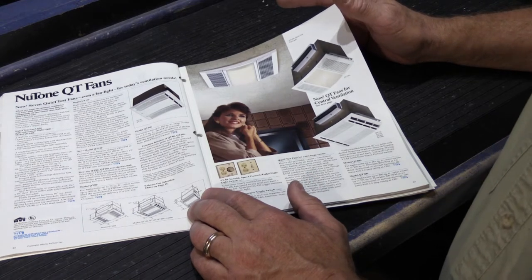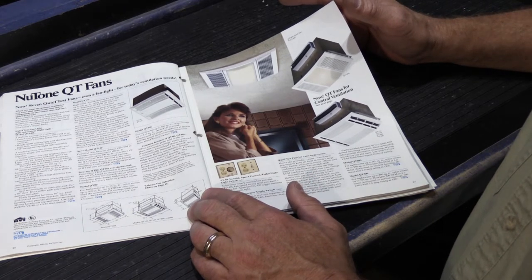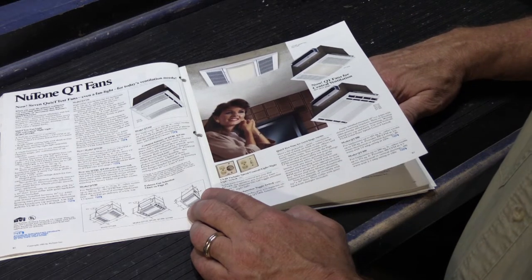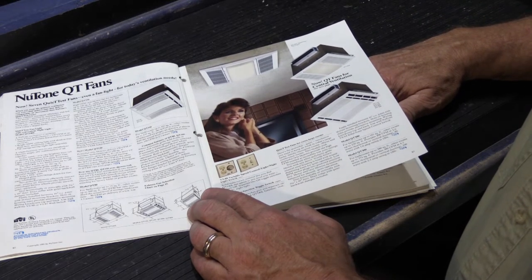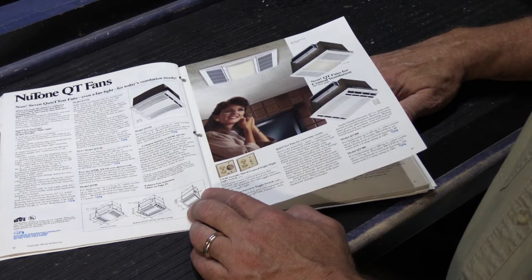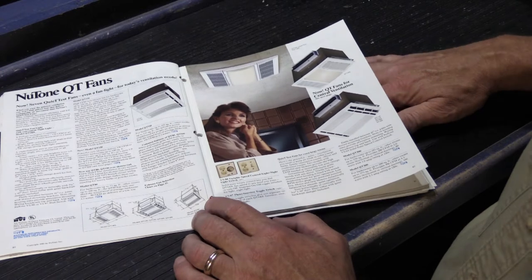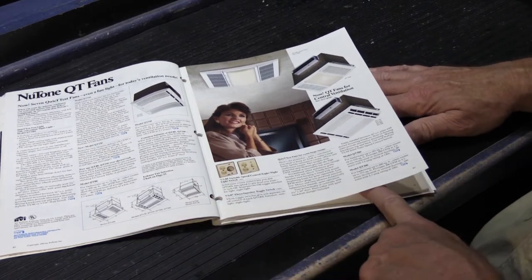When the sone rating was first utilized for exhaust fans, the story was that 1 sone was the sound that an average refrigerator made while it was running in your kitchen if you were standing like 6 feet away from it. I don't know if that's true, but that's what people used to say. That's what the salesman always said anyway.